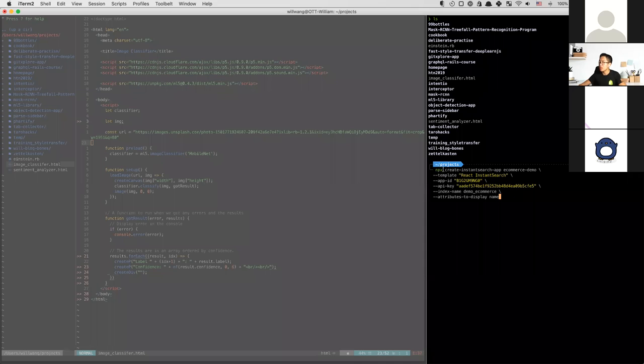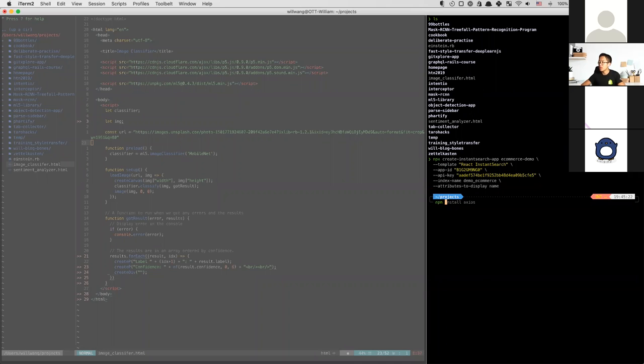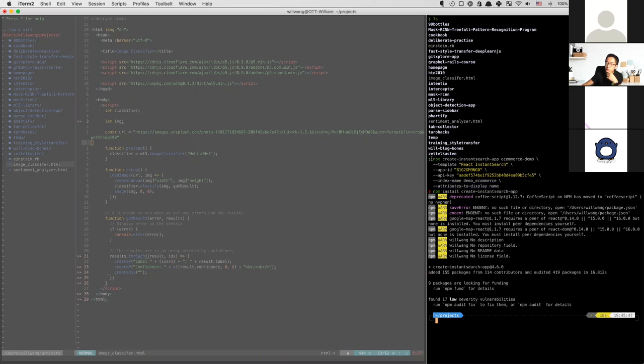NPX, that's why you needed to have it downloaded, and create instant search app. If you don't have that yet, I might not have mentioned that. I think it's just npm install create instant search app. So if you don't have this dependency, we can install it by doing npm install create instant search app. Otherwise, that should be working. Is that working for everyone, this command?